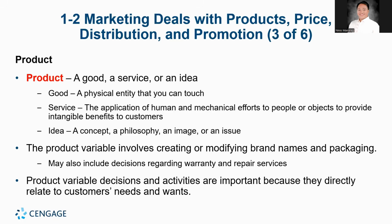These product decisions are important because businesses must ensure that their offerings match what customers truly need and want. Now, product variable decisions and activities are important because they directly relate to customers' needs and wants. The success of a product depends on how well it satisfies customers. Businesses must understand customers' preferences and continuously improve their products to remain valuable and competitive. For example, a food business may introduce a new flavor based on customers' feedback or to better match customer preferences.